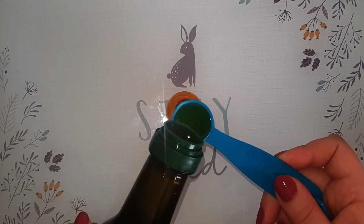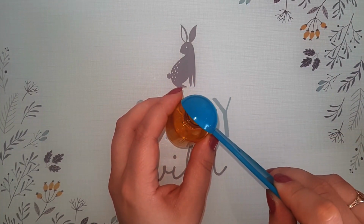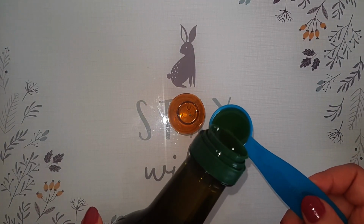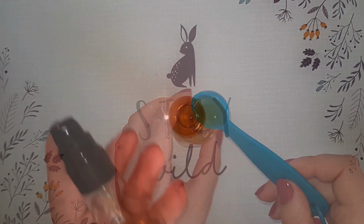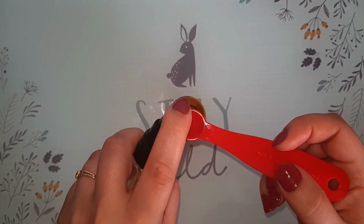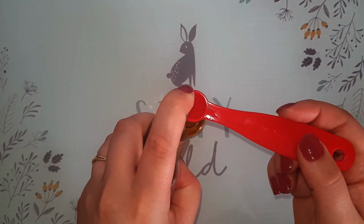or you can use coconut oil if you prefer a lighter base of oils. Olive oil hydrates, nourishes the hair, reducing breakage. It also helps with retaining water on the hair, and it helps with hair growth and split ends. 1/4 of a teaspoon of argan oil. Argan oil deeply hydrates the hair, helps with hair growth and breakages. 1/4 of a teaspoon of almond oil.